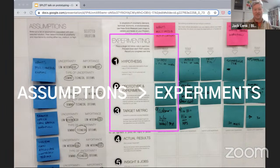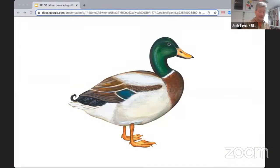Which brings me to the eye of the duck. The eye of the duck is a metaphor for the most important aspects of your concept that need to be validated.